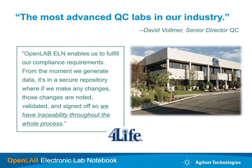As David Vollmer puts it, "OpenLAB enables us to fulfill our compliance requirements. From the moment we generate data, it's in a secure repository where if we make any changes, those changes are noted, validated, and signed off. So we have traceability throughout the whole process."